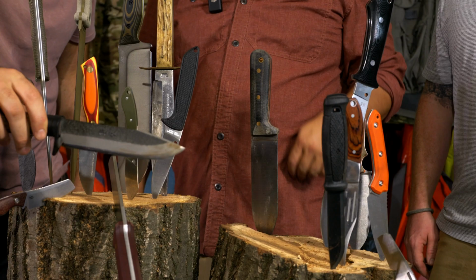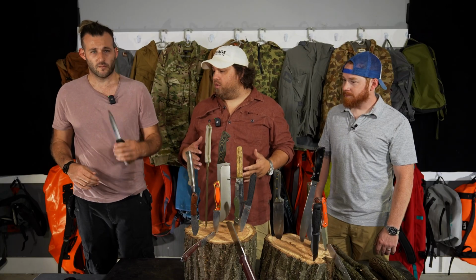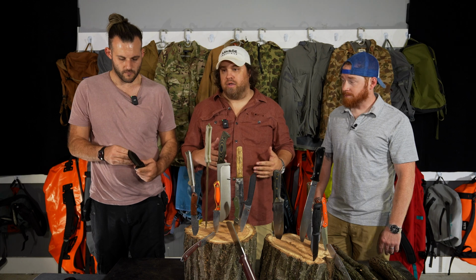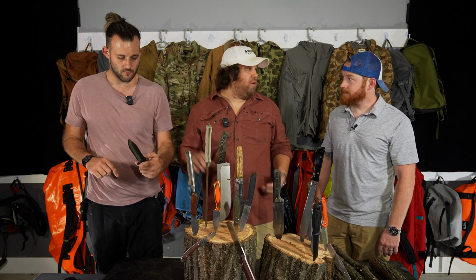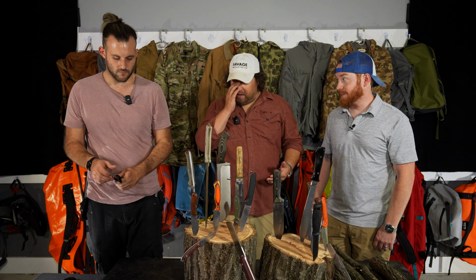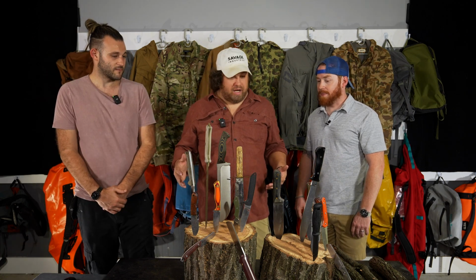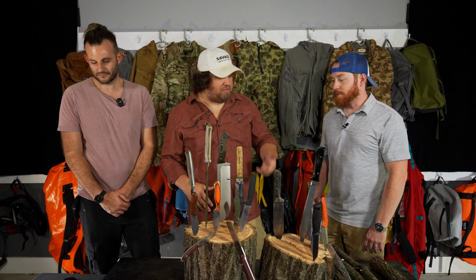And these clip point knives can be really good outdoor knives, just depending on how extreme that angle is. The classic one that we all think about, another military knife, is the K-bar. Absolutely. The K-bar has been featured, we don't have one here, but it's been featured in probably every military movie, Full Metal Jacket, Saving Private Ryan, every one you can think of.